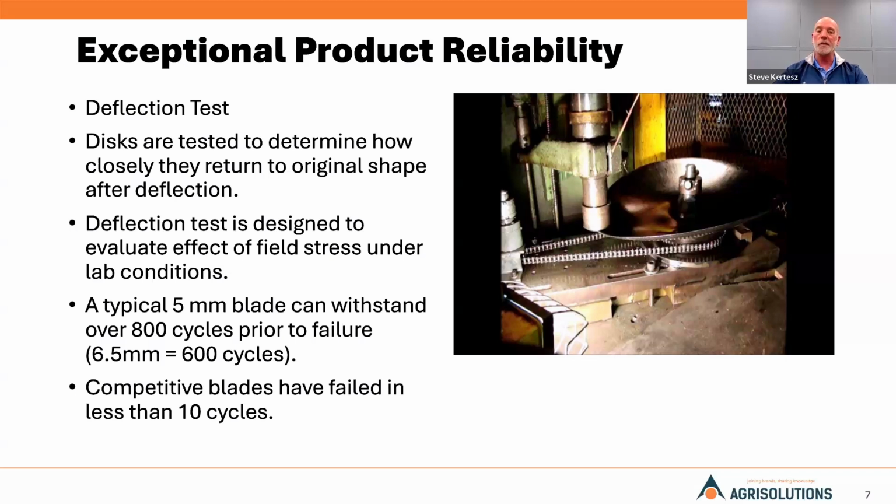We measure that in cycles. Typically, it has to go through 800 cycles before failure, or it does not pass our test. A lot of product in the marketplace will not meet that standard, and that's the kind of thing you're out in rocky conditions or abrasive soils and it's wearing or it's breaking. Again, like that tire. Now I got a problem I got to deal with.